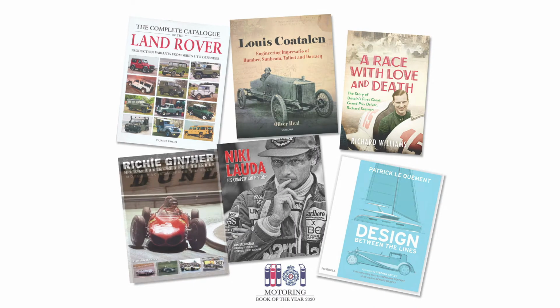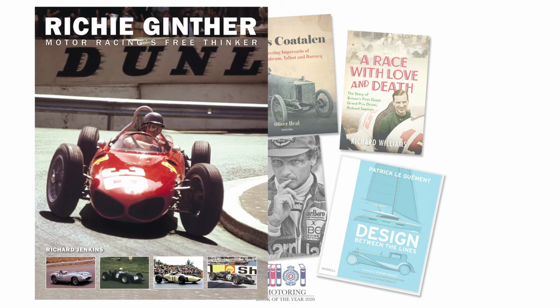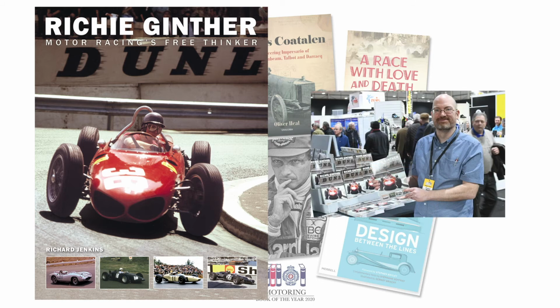The next nominee is Richie Ginther, Motor Racing's Freethinker by Richard Jenkins, published by Performance Publishing and priced at £27. For many years, it was thought that Richie Ginther, one of Formula One's best-known drivers of the 1960s, later became an angry, reclusive and drunken bum, the classic archetypal hero to zero tale.